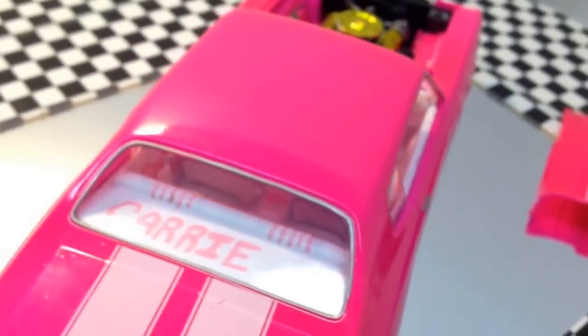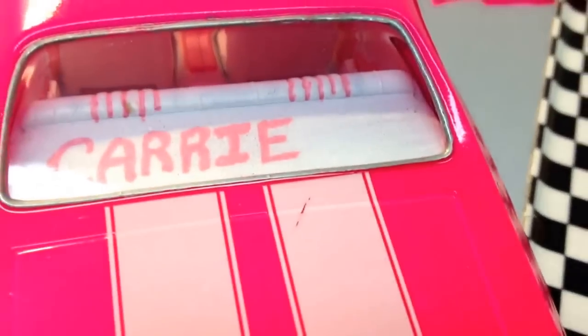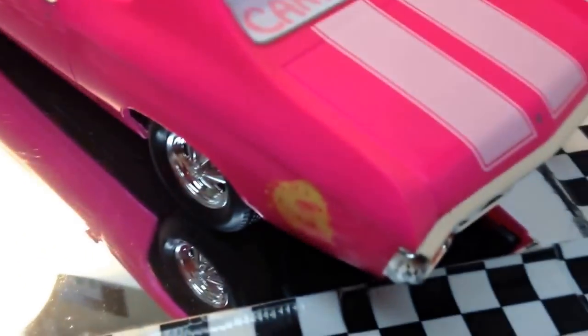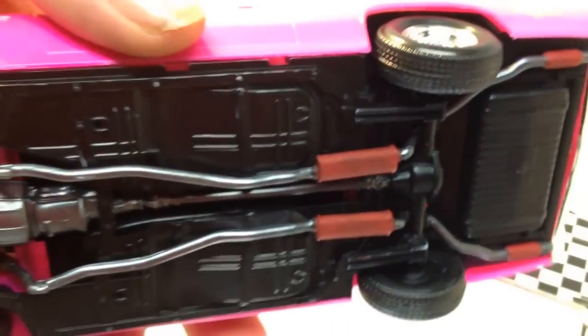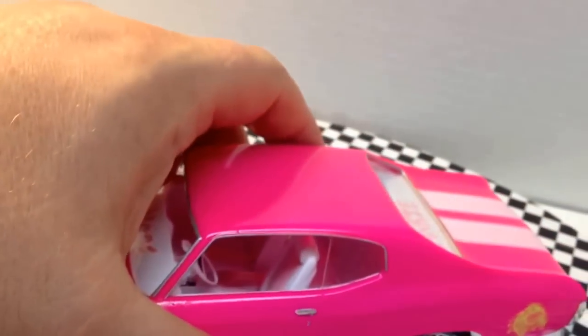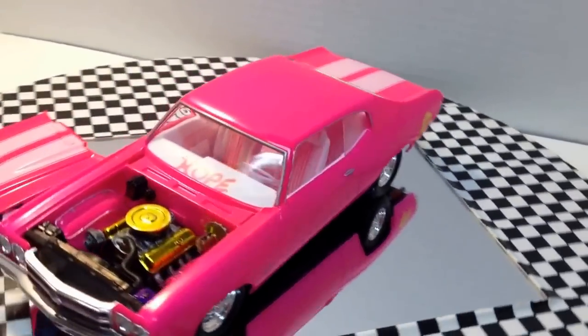But the paint laid down pretty good, really good, actually. I did jack up one of the decals. You can see where it bent and then cracked. I don't know, I may try to fix it. Let me see if I can turn this over without dumping it. But that's her, guys. Hope you like it.